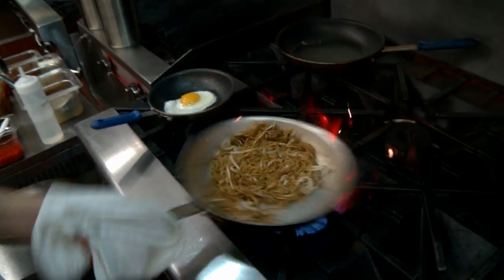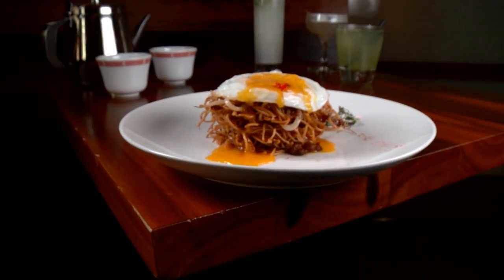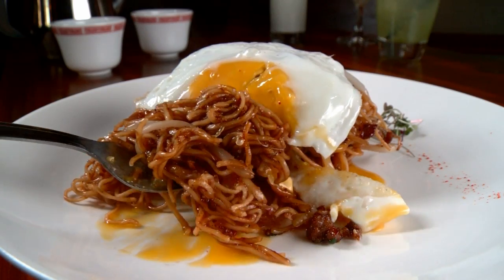It's a Szechuan ground pork stir fry with lots of peppercorn in there. And then it's stir fried with some nice egg noodles, so it's nice and crispy texture with the soft ground pork inside. And like I said, when you eat it, you're gonna say, damn, this is good noodles.